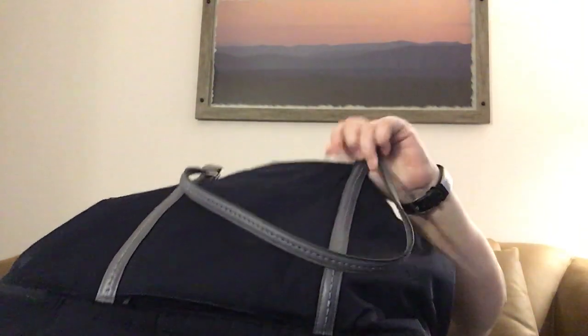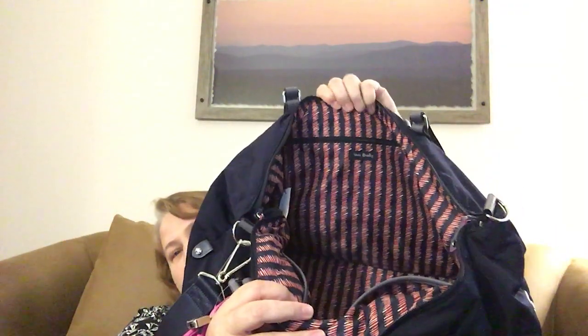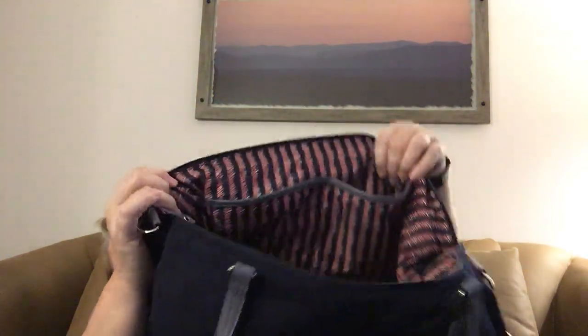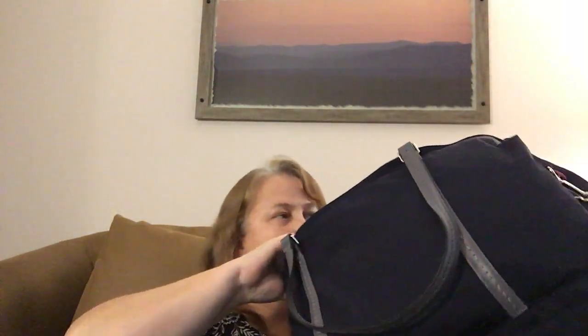All right, so inside the bag, let me unzip this again. Inside the bag, you have a big privacy zipper across the back. There's your striped interior. And on the front, you have two big slip pockets. And that's pretty much it for the inside.